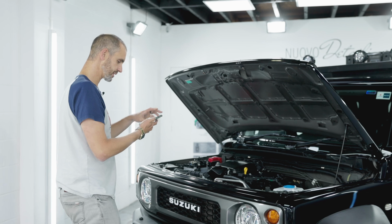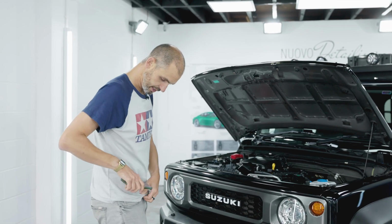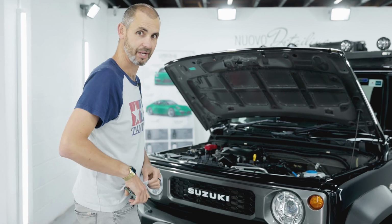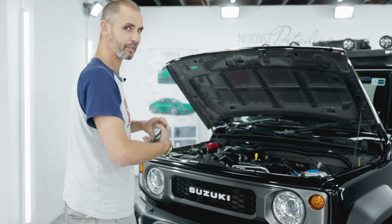Right, I'm going to take a couple of pics. Phones are so good now, especially if you clean the lens. It's really handy, isn't it, Wayne? Wayne's going, yeah. The number of people that don't clean their lens.